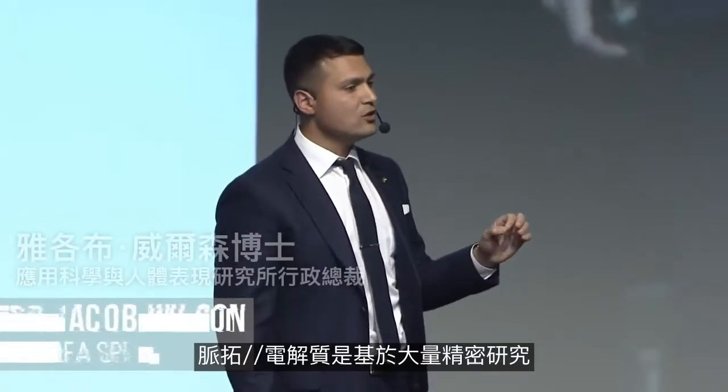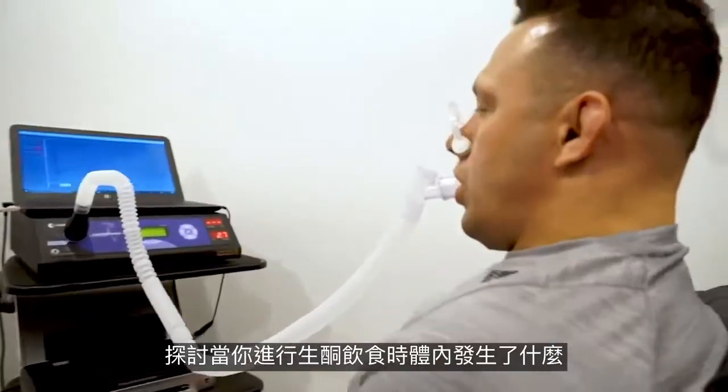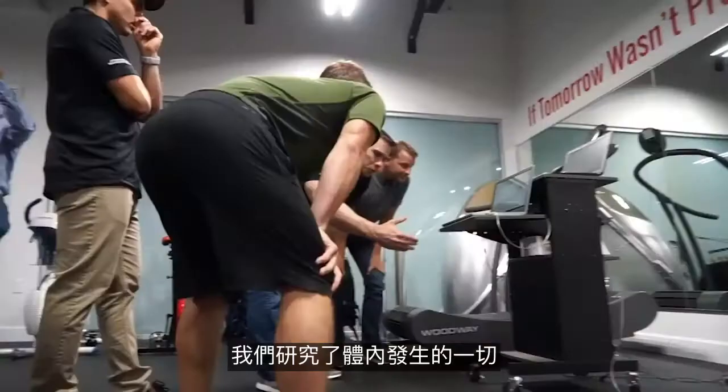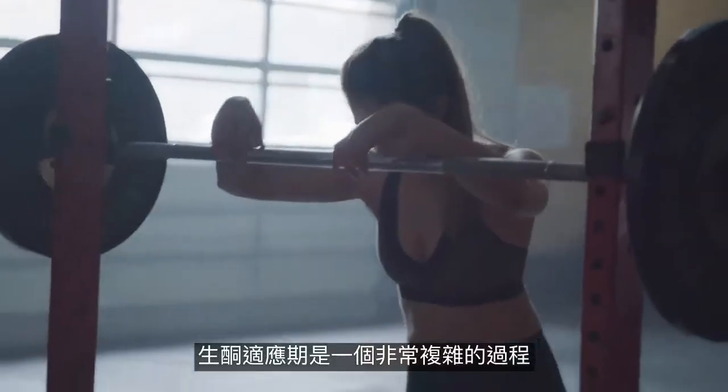So what MITO does is it's based on extensive research, which looks at what's going down in your body when you're on a ketogenic diet. We looked at everything that was going down in the body and everything we needed to bring up to optimal levels. Keto adaptation is a very complex process. It takes time to adapt.